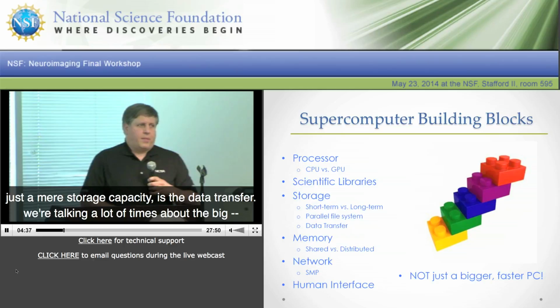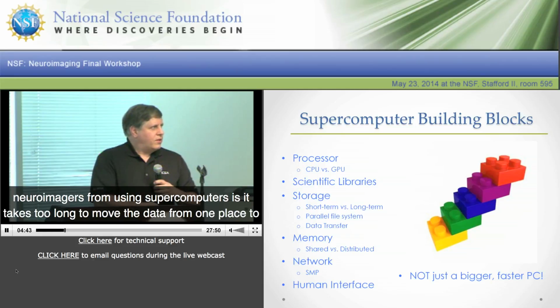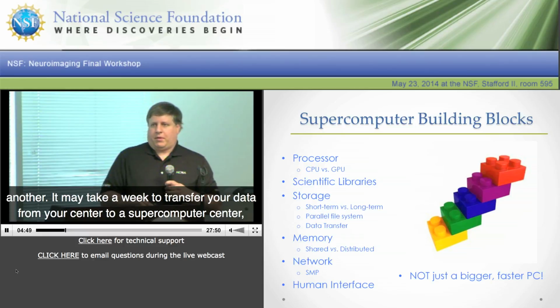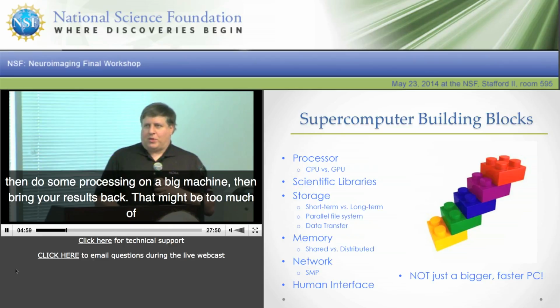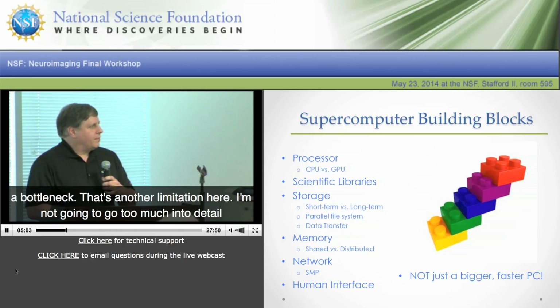If we're talking a lot of times about these big biobanks and large data sets that are centralized, one of the limitations that might prevent neuroimagers from using supercomputers is that it takes too long just to move the data from one place to another. If it's going to take a week to transfer your data across from your center to a supercomputer center, then do some processing on the big machine, and then bring your results back, that might be too much of a bottleneck. So this is another limitation here.